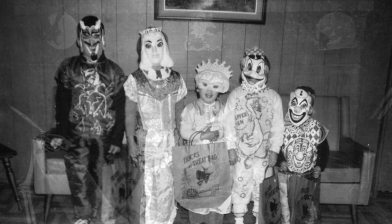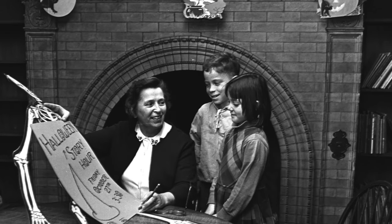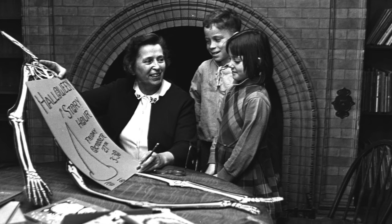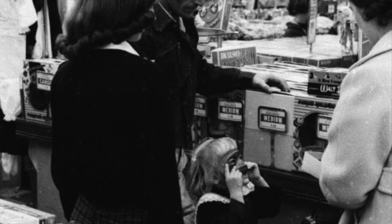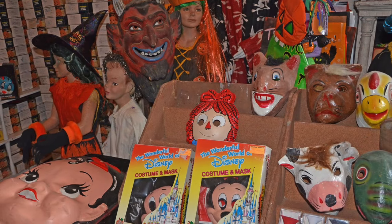The song The Monster Mash was a favorite in the 1960s too, and it would often be played at Halloween parties and events. The festivities would usually begin after school and consist of carving pumpkins and getting dressed in your costume. The 1960s saw the popularity of pop culture costumes explode in the second half of the decade.